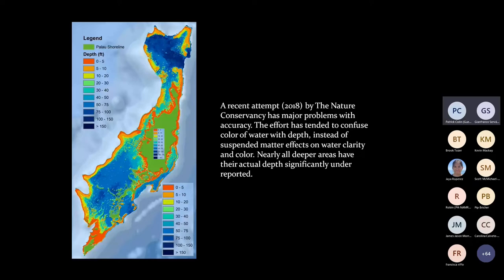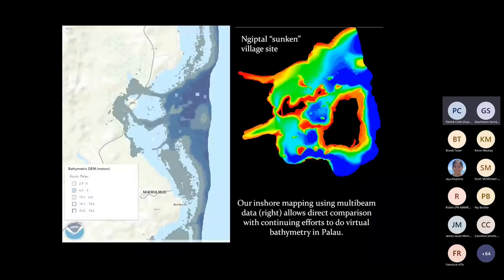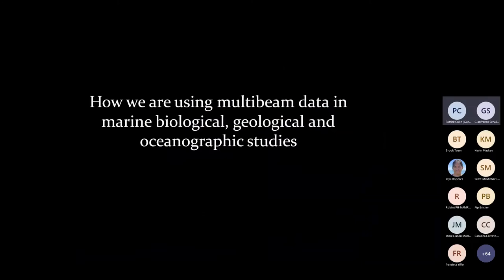As a final example, on the left is a NOAA virtual bathymetry map of an area called the Sunken Village. On the right, see actual multi-beam of the area. There are a number of submerged submarine canyons or river valleys, which are not shown in the virtual. So just a few more examples of how we use multi-beam data for our studies.